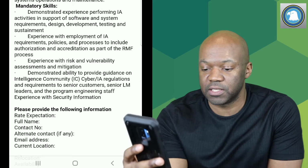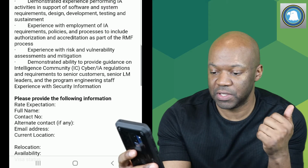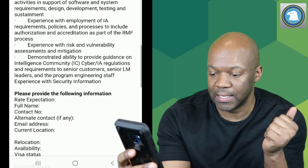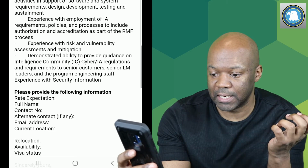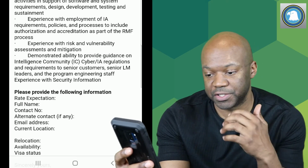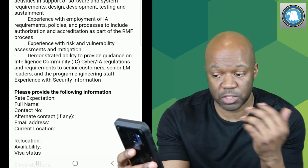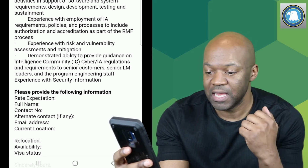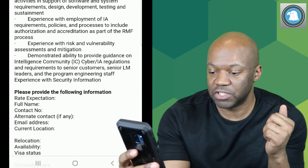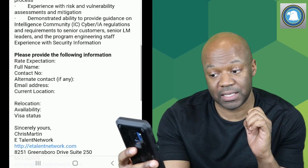Okay, mandatory skills include demonstrated experience performing information assurance activities in support of software and system requirements design, development, testing, and sustainment. So they want you to have experience in this stuff already. Experience with employment of information assurance requirements, policies, processes. So they want you to have actual experience writing security policies, for example. Experience with risk and vulnerability assessments. There you go.